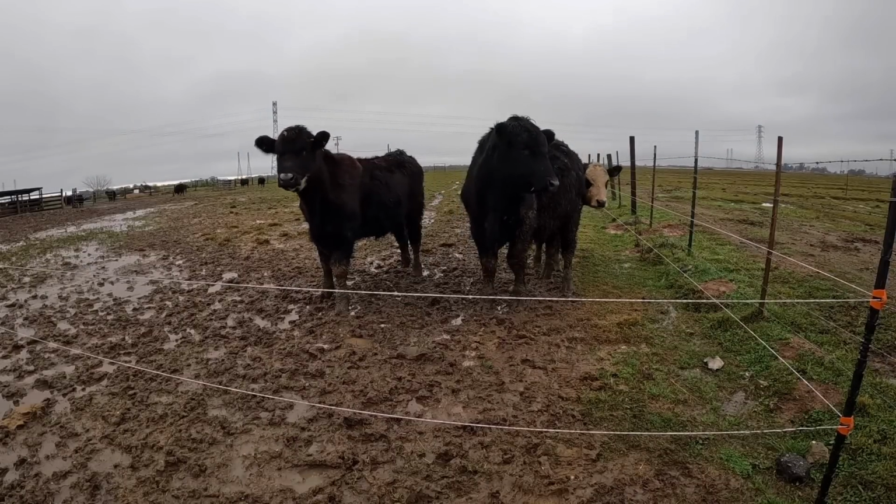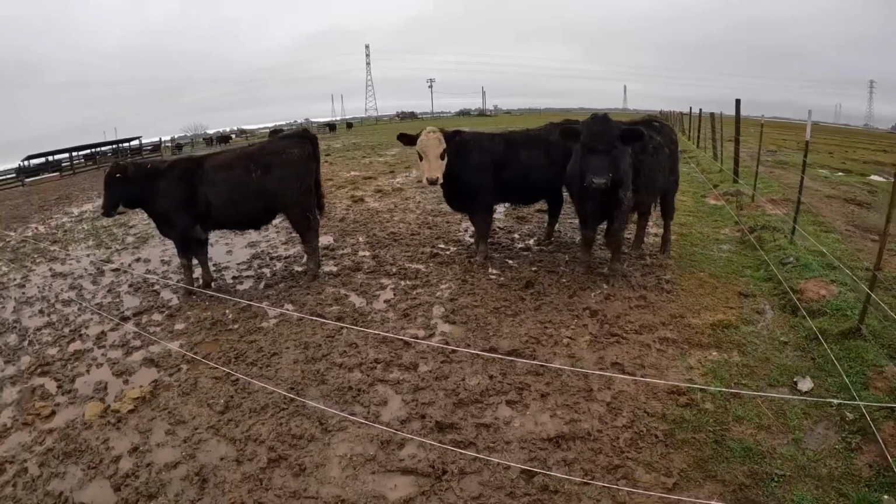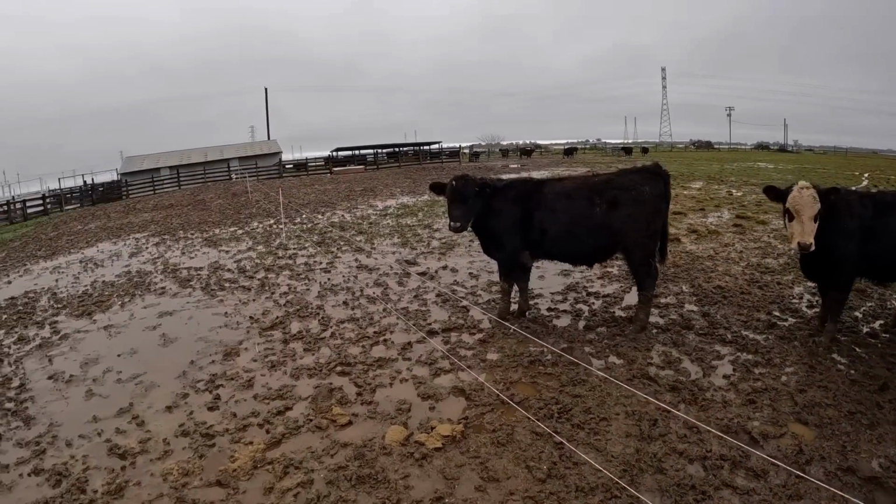We're starting to get some looky-loos here, but that's all right, because I think I'm done now. I think I can turn the fence back on. Well, now that I've got this hot wire moved over, we've got half the equation done. Now I just need to figure out some sort of way to grant them access to this area.